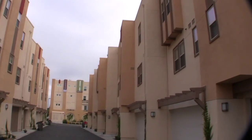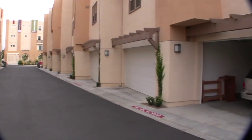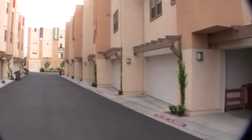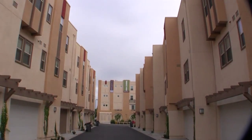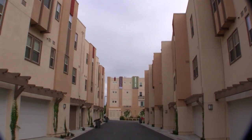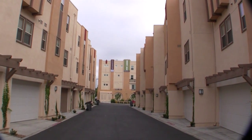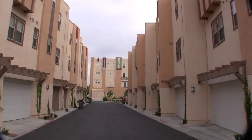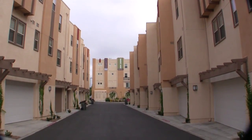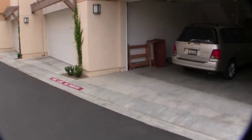But yeah, three stories. And as you can see, there's not much green around here. They try to do a good job, but yeah, a lot of pavement, a lot of concrete, very high-rise and industrial. This is probably the most ritzy place in Escondido I've seen so far for apartments. I think this is pretty much it. There's nothing I've seen that's better. So, but yeah, we'll come over here.